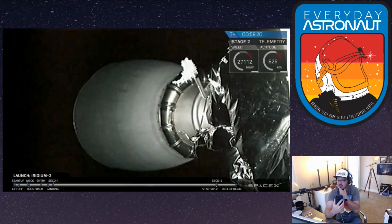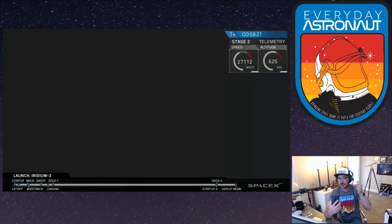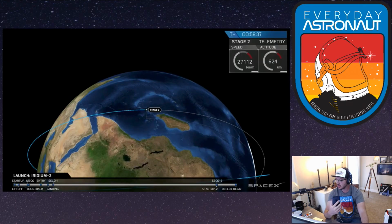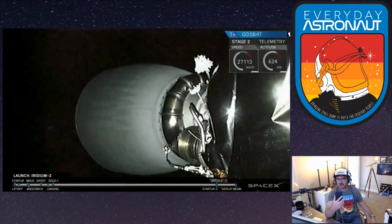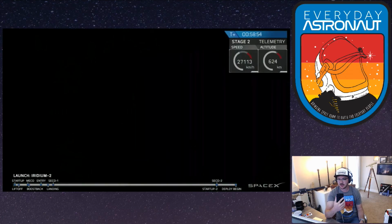What is a Merlin engine? So SpaceX only builds one engine. They build the Merlin. They build either a vacuum version or a sea level version. They use nine on the first stage and then one big vacuum engine on the second stage. There we go. So why do they choose to use it? Because if they build them all in-house, they build them by the hundreds. They've built over 200 or 300 some engines. They decided to scale it up in production. That way you bring the cost down. All right, baby, what's going on?